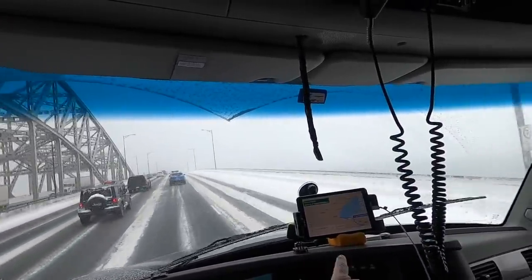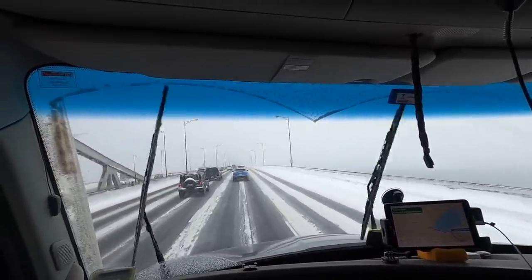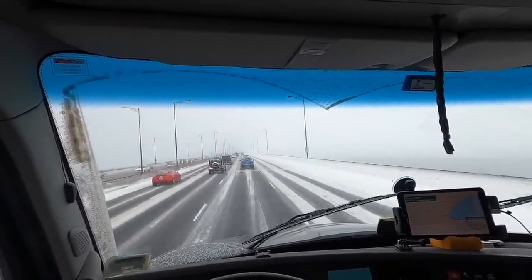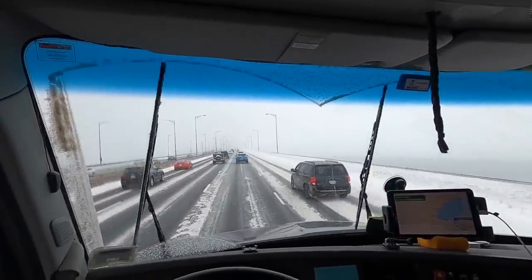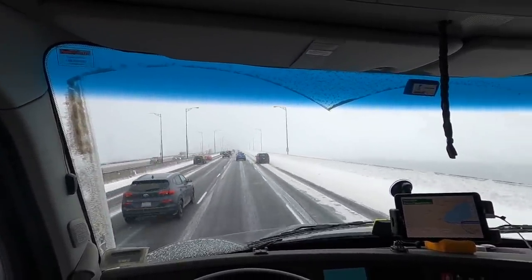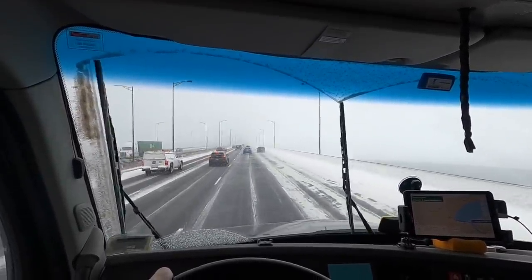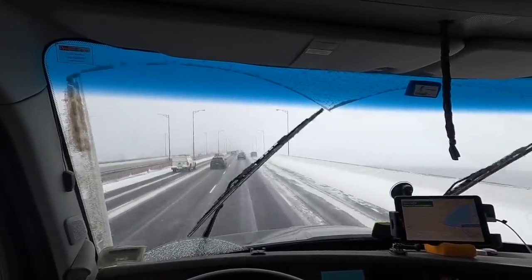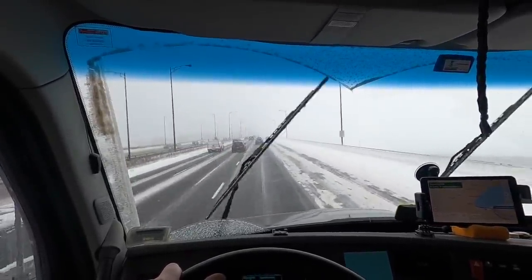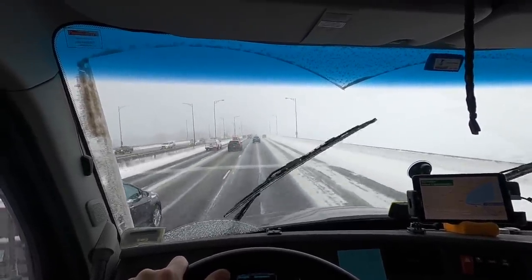Now I'm driving kind of like southeast towards the US border. And from my yard, I'm about 100 miles away, or 160 kilometers away from Buffalo. Yeah, it's gonna be a long drive to the border.